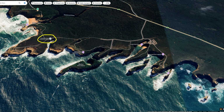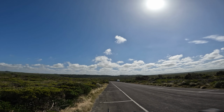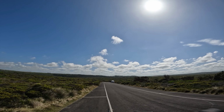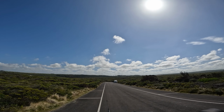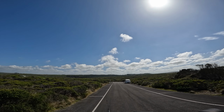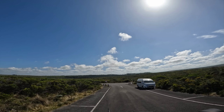After visiting the Muttonbird Island lookout in video 928, we moved our cars closer to the walk towards Thunder Cave. Once there, that was our first lookout to visit. It's an interesting phenomenon, a bit like a blowhole, except it's an open cave.